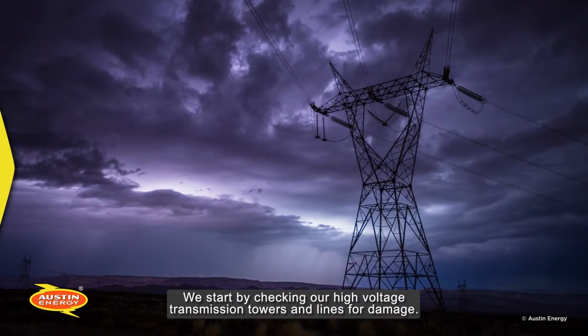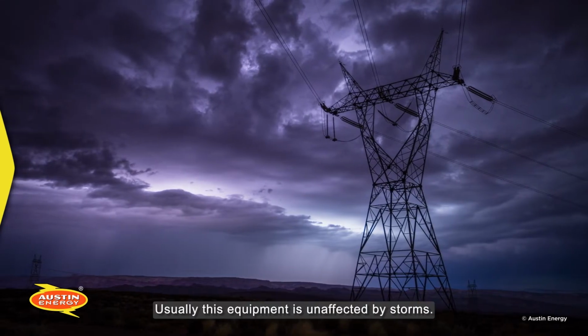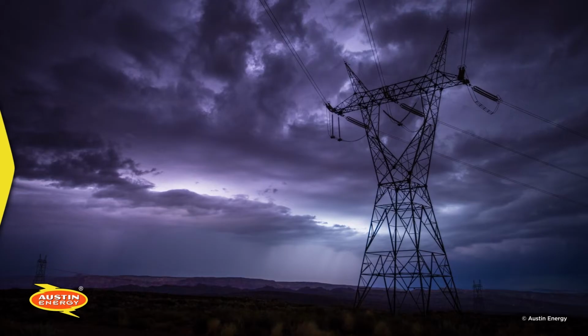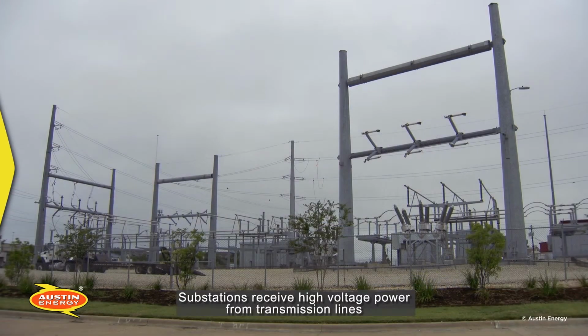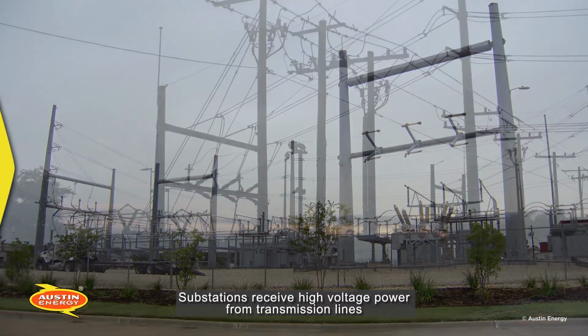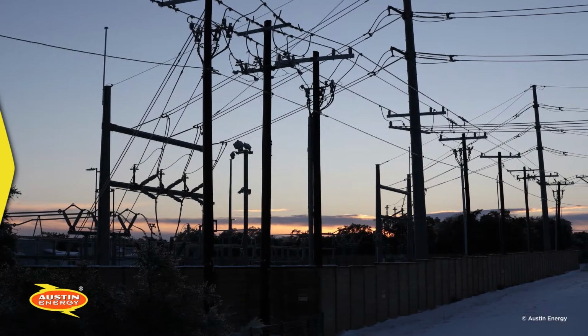We start by checking our high voltage transmission towers and lines for damage. Usually this equipment is unaffected by storms. From there, we repair substation equipment. Substations receive high voltage power from transmission lines and then disperse that power at a lower voltage to distribution lines.